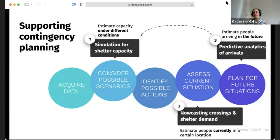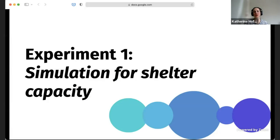But again, we think of this as a holistic set of tools because, based on different predictions, we may want to go back to the simulation and see what might happen under these different ranges that we're predicting. So together, this suite of tools allows a comprehensive view of the different possible situations that might emerge. Next slide, please. I'll start briefly by explaining experiment one, which is the simulation for our shelter capacity. Next slide, please.